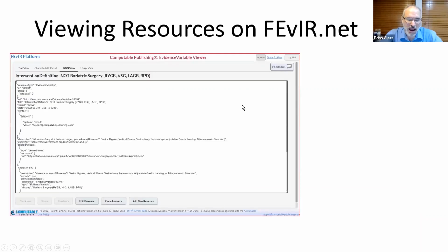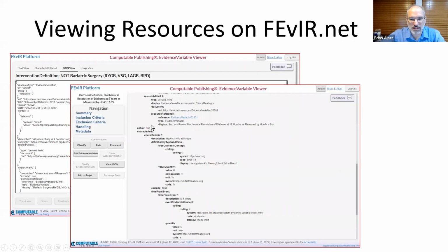And the actual form for computable exchange is JSON. And this is an example of seeing a piece of data, an intervention definition for not having bariatric surgery in this example, in the JSON form. We also go to a text view, and we could see the same JSON in an outline form to make it a little easier to read.